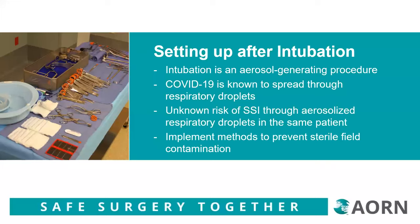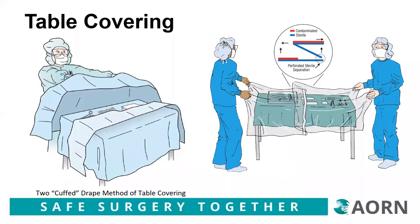This question and answer brings us to a related topic. Two questions were asked if tables should be covered after setup and during intubation, and the short answer here is yes. Table covering is another measure that has been shown to reduce contamination of sterile fields over time. The guideline for sterile technique recommends that sterile fields should be covered if not used immediately or during periods of increased activity. One period of increased activity identified in the literature is the time prior to incision, which includes intubation. There are two recommended methods for table covering that you can see on the screen. One is the two-cuff drape method using two sterile drapes, and the second is use of a sterile drape designed for table covering. When using a drape made for covering tables, follow the manufacturer's written instructions for use.